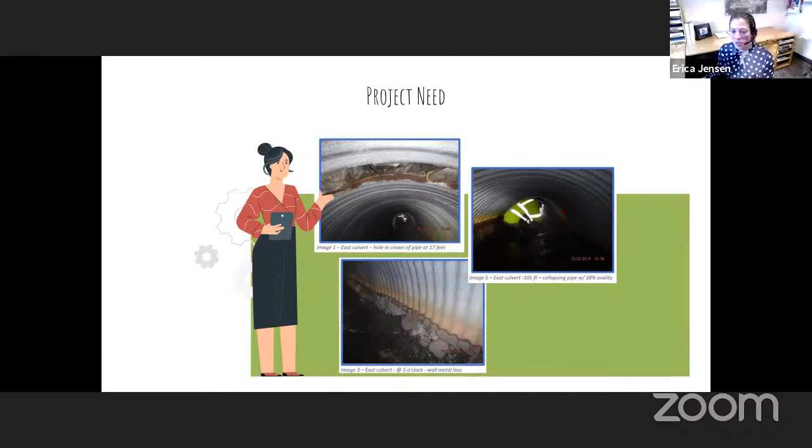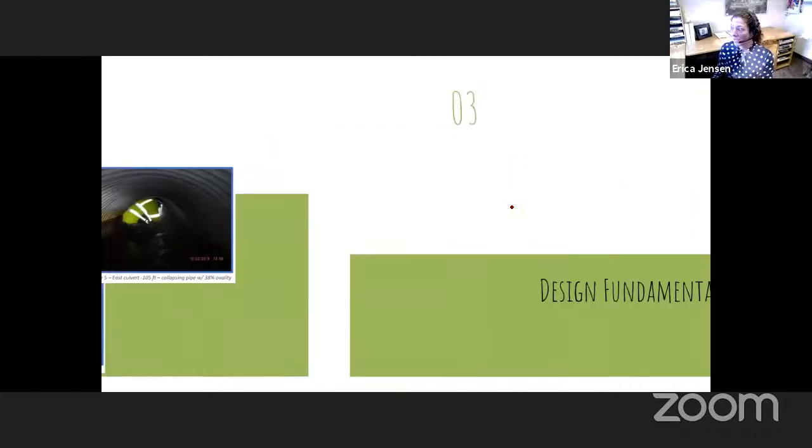And you can see that the culvert is squished. It is no longer round. It has a 38% ovality. So that is why we needed to replace the culvert.